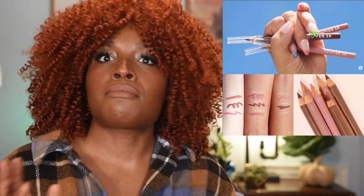So for me right now, I'm going to pass, but maybe in the future, if people are actually saying that this lip liner is actually good this time around, maybe then I will pick it up.